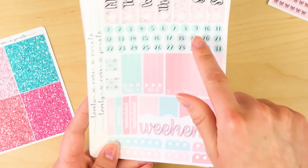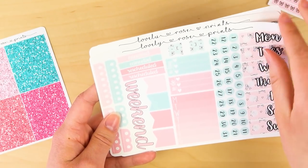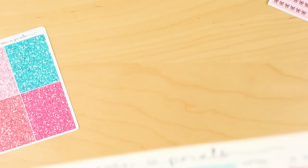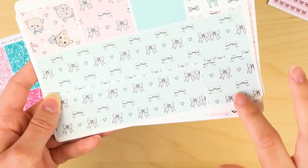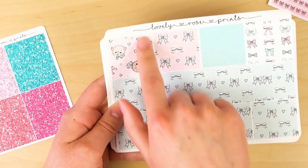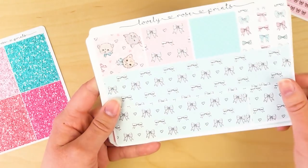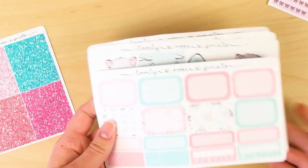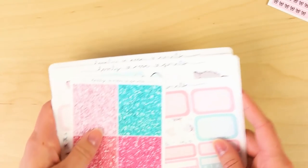Oh, and yes, she also has the numbers. Big thumbs up for me. I love that. And here's the washi at the bottom. And, ooh, there's an extra set of headers here. I was like, what is that? Okay, so here we also have headers. I love this style. This design that you see here, I think is so cute. So yeah, this was that. Such a cute kit, right? And once again, with the headers, I think it's awesome.